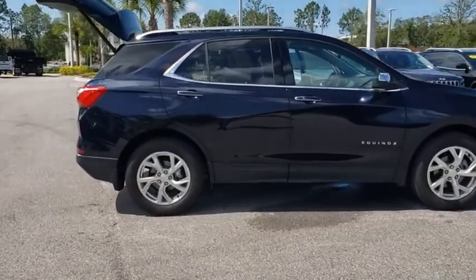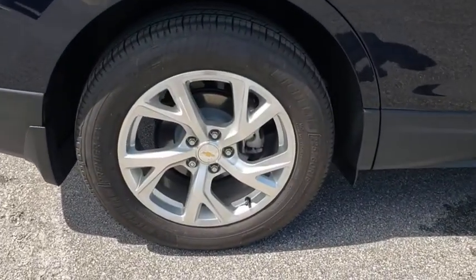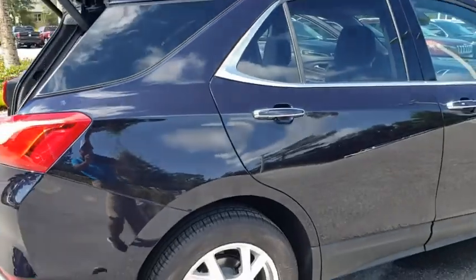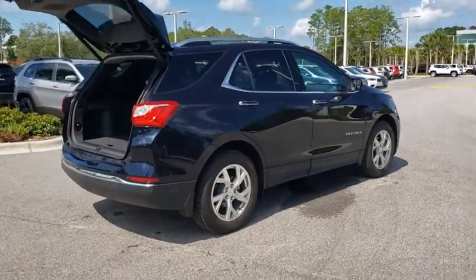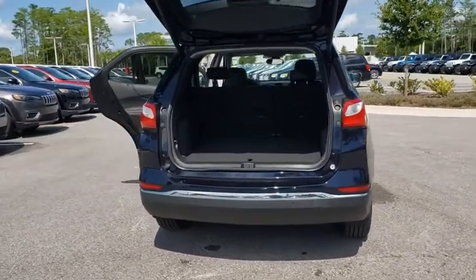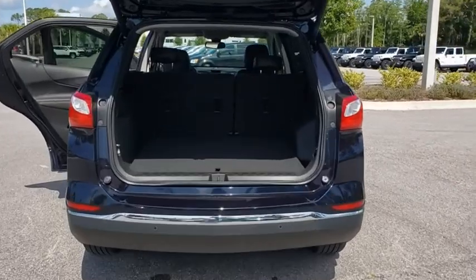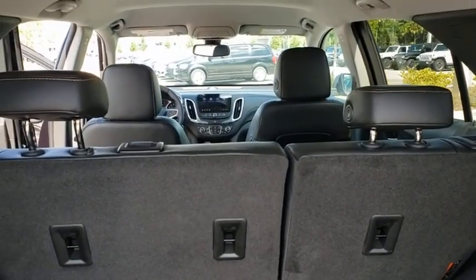Lane departure warning, stability control, anti-lock braking system, steering wheel audio controls, backup camera, traction control, power liftgate, keyless entry, remote engine start, Bluetooth, leather wrapped steering wheel, dual airbags, power steering, adjustable steering wheel, floor mats, aluminum wheels, keyless start, auto dimming rear view mirror, four wheel disc brakes.